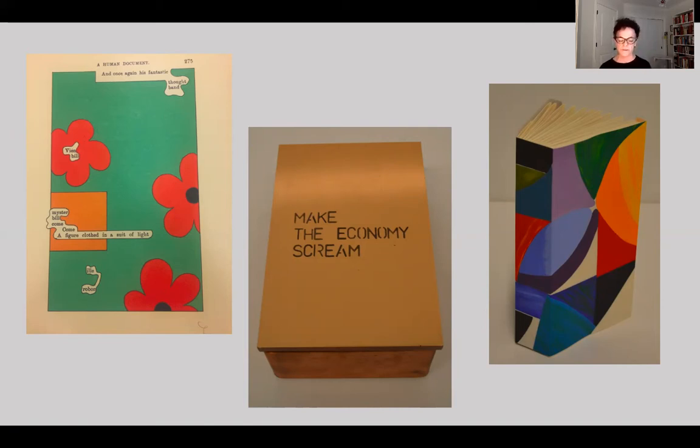The box in the center is a work by the Chilean artist Maria Veronica San Martin, and it's entitled Make the Economy Scream. We will look at this work more in depth later on. As you can see from my examples, artist books are uniquely challenging yet rewarding objects that raise complex questions. Exploring these complexities as they manifest in university spaces, particularly the library and the classroom, my thesis is entitled The Lives of Artist Books: Meaning, Materiality, and Discovery.